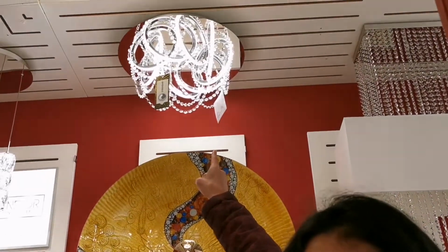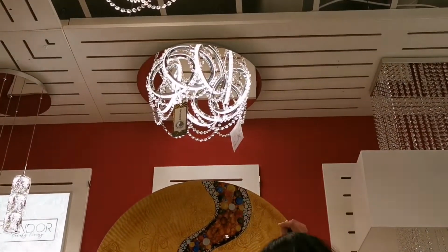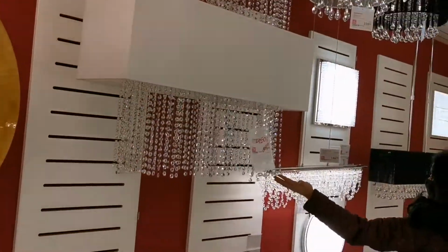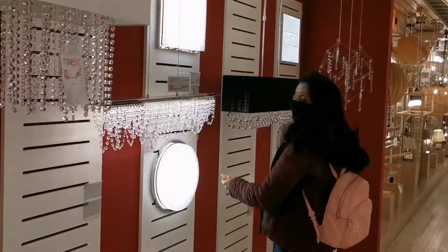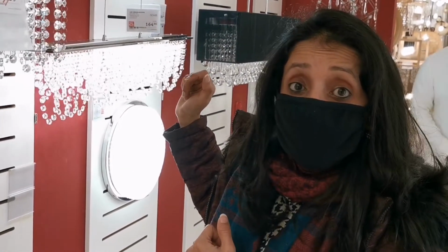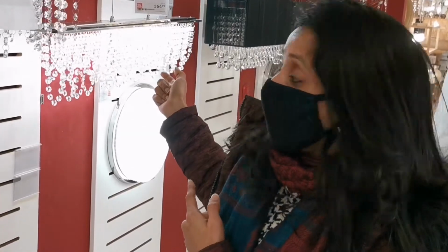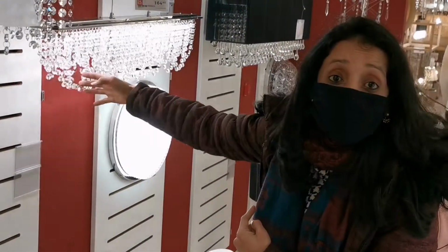Do you see the crystals? I'm in love with that. As you have seen, the lighting for the living area, I have chosen something for our dining area, which is very similar and going well with the one in the living area. I'm in love with crystals.